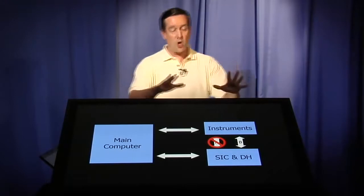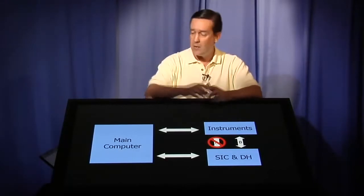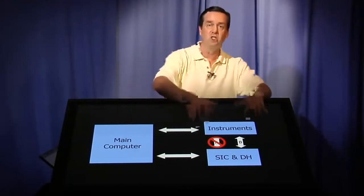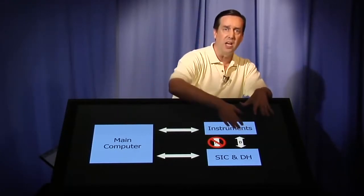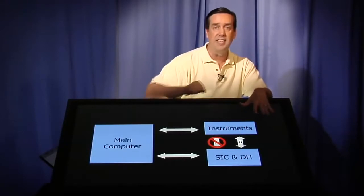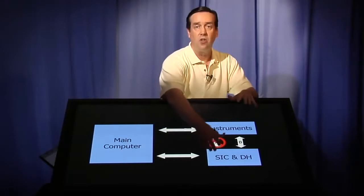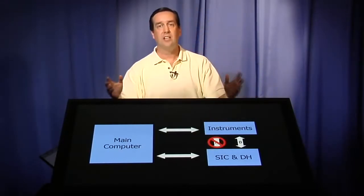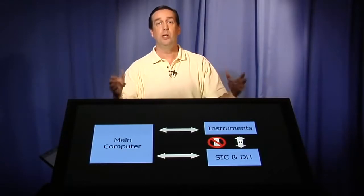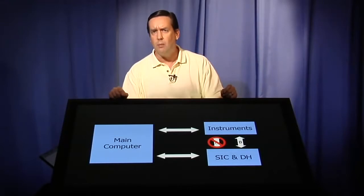Okay? And so then we tried to reactivate side B. All right, and the main computer had to go over to the instruments, pull them out of their safe mode and say, okay, do you have a working interface to side B through to the data handler? Then it put those guys back into safe mode, came over here, tried to turn on the data handler and say, okay, talk to it.